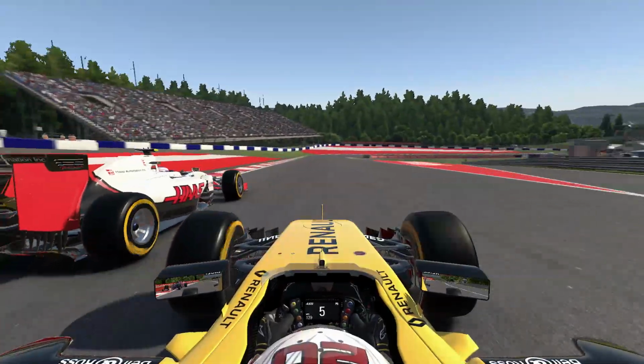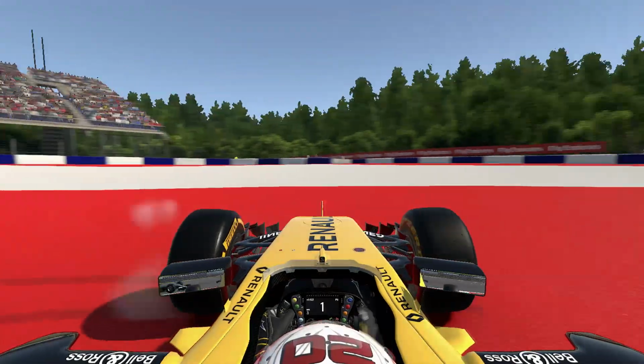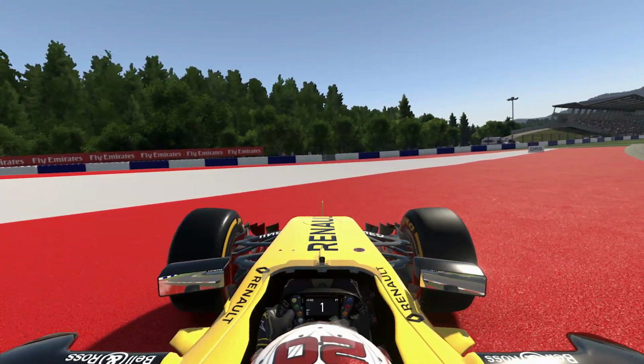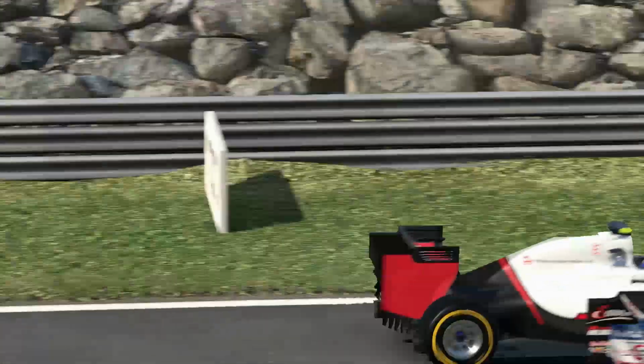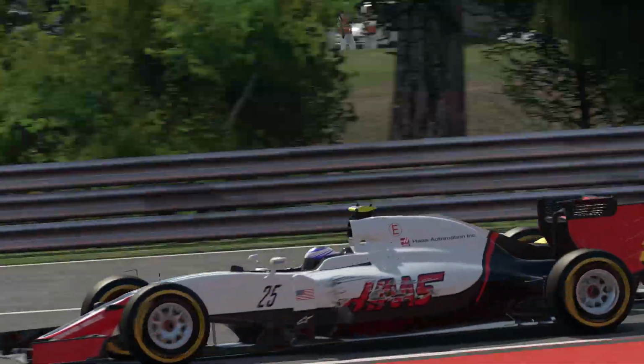That's why we were able to get through. He had a look. He was very brave on his move down the inside. I'm going to be honest, I just didn't expect it. That was not a move I was expecting into the final corner. Not really an overtaking zone. If we can just see it again.